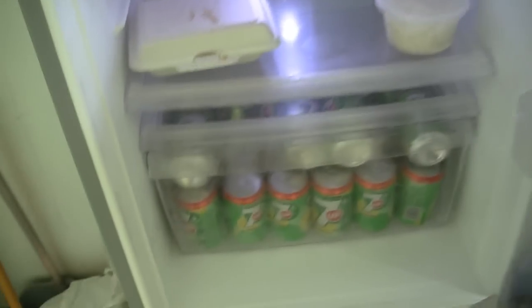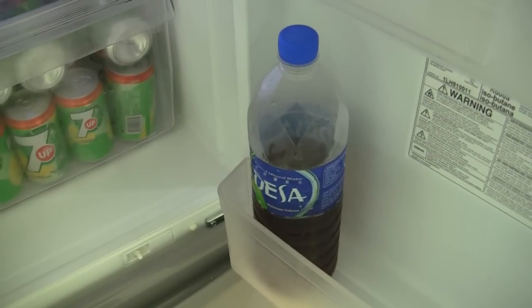The fridge is nice too. It's an over-under refrigerator freezer. And I've taken the liberty of stocking it with my favorite non-Asian beverage. But they also make this delicious raspberry tea. Not unlike the tea that they make in the US, just a lot sweeter. They have other varieties too. All of them in Malaysia are usually pretty sweet.